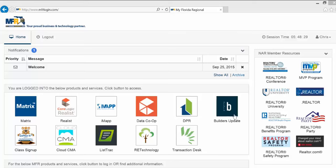Through Builders Update, you're able to search through a database of communities from national builders, both in our MLS area and state and nationwide. So if you are looking for a property for a customer from a national builder that might or might not be listed in the MLS, you can likely find some information through Builders Update. Builders Update also gives you a lead generation tool to put into your agent webpage where a client can search for new constructions in national builders communities, and anything they find will be branded and linked to you.